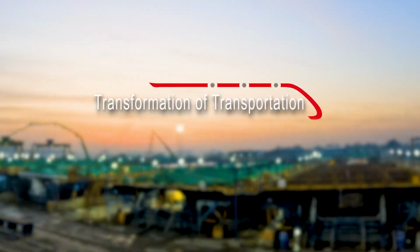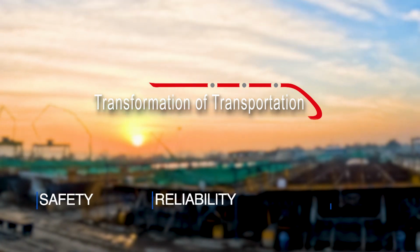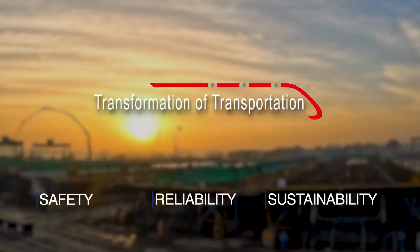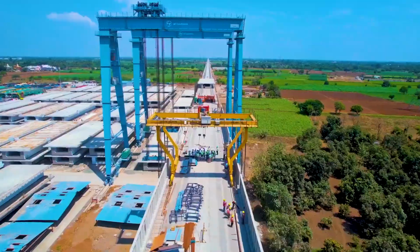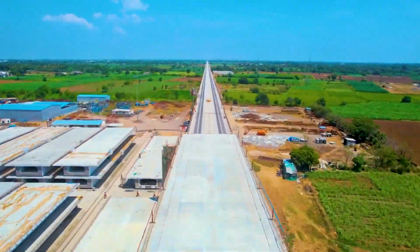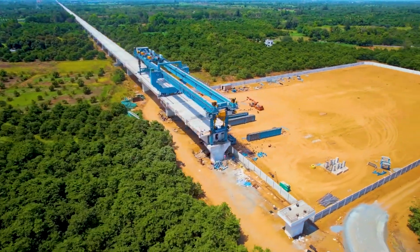Dedicated towards the transformation of transportation, ensuring safety, reliability and sustainability, and contributing to the nation's technological advancement. The Mumbai-Ahmedabad high-speed rail corridor is all set to take a giant leap in the transportation sector.